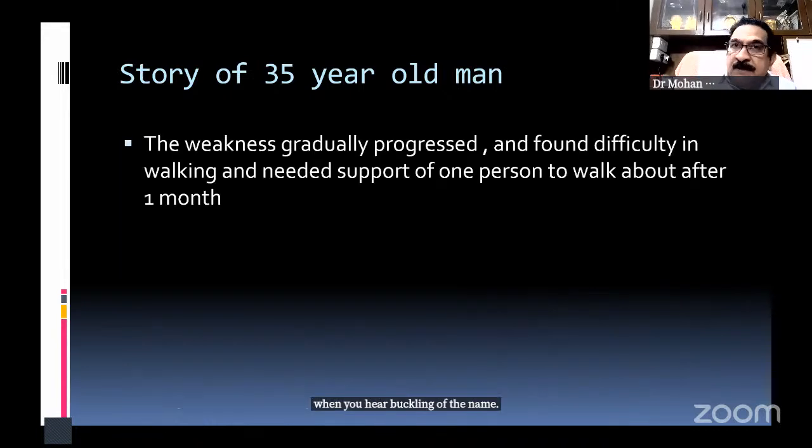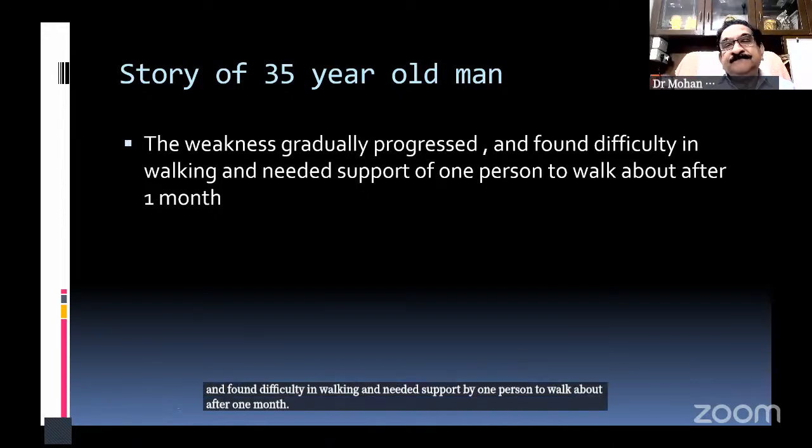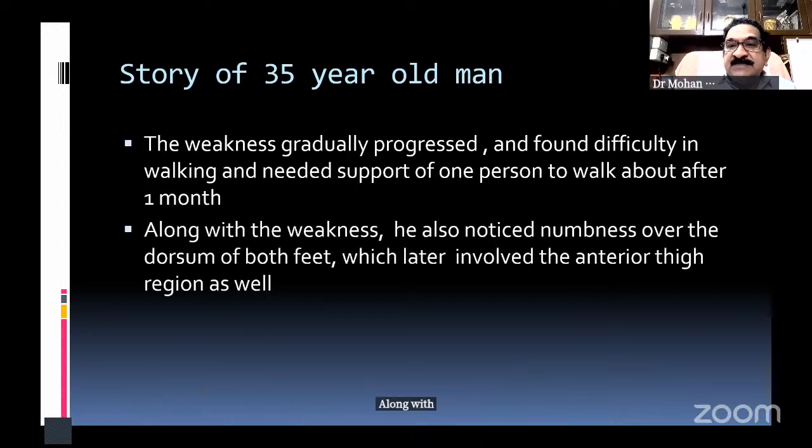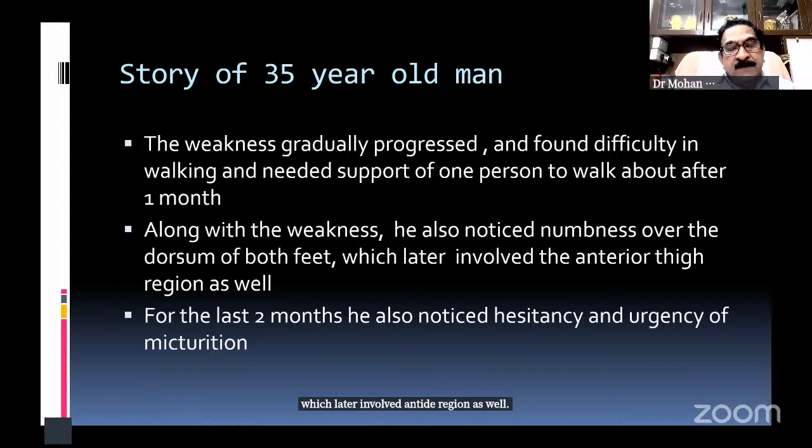And they also noticed some wasting of the thigh. The weakness gradually progressed and he found difficulty in walking and needed support by one person to walk about after 1 month. Along with the weakness, he also noticed numbness on the dorsum of both feet, which later involved the anterior thigh region as well. For the last 2 months, he also noticed hesitancy and urgency in micturition.